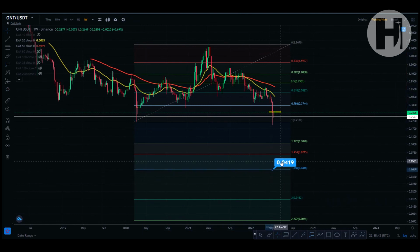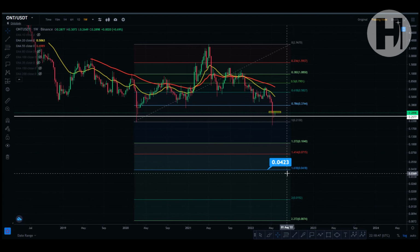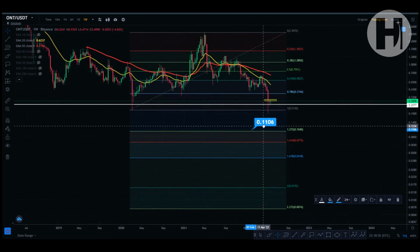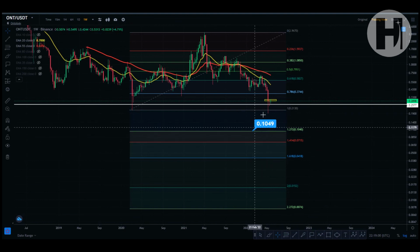And it is possible, trust me, it is possible. If Bitcoin starts dumping, altcoins are going to bleed like crazy. So this is potentially something that you're looking at. You do have 2 more fib levels above us, 7 cents, and you do have the 1.272 at 10.5 cents. So this is your potential if you start losing this low over here.